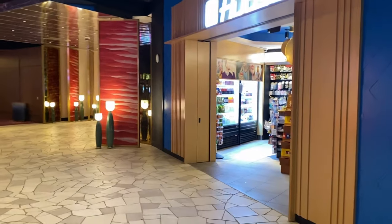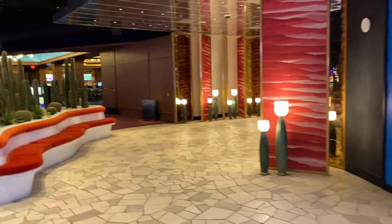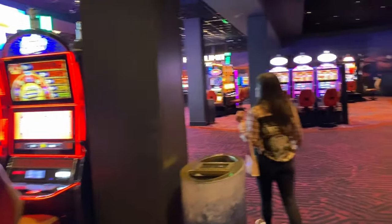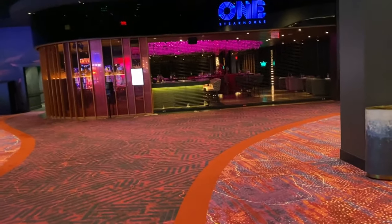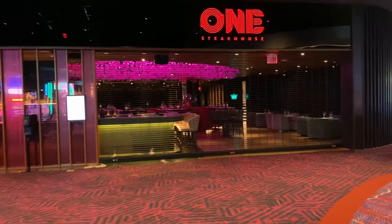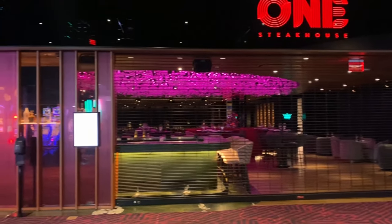Got a little store right here, and then we're back over to the entrance. This is the casino. That's where you get your money. There's a bunch of casino stuff right here. Slots, high roller. I see high roller tables over there, and they have a steakhouse right here, which is, I think, only open for dinner because it's not open right now, or maybe it's just between lunch and dinner. Supposedly it's a pretty good steakhouse though.